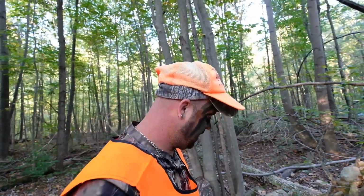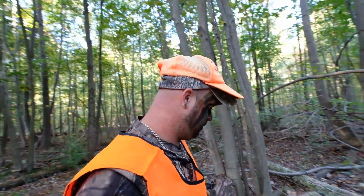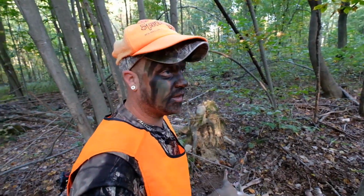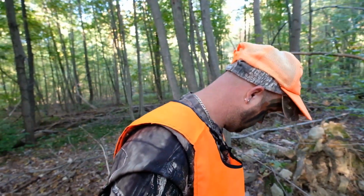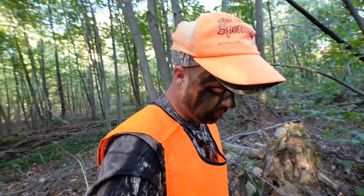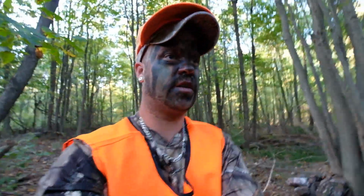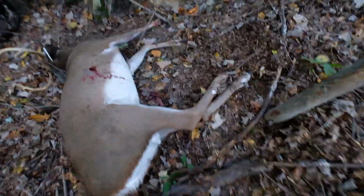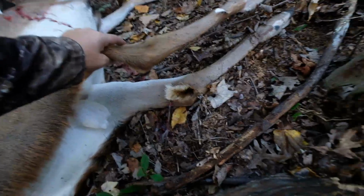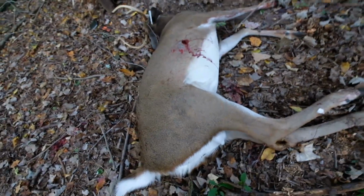For Pennsylvania, I'm gonna say that's at least a 2.5-year-old deer. I don't know if you can tell, his neck is swelled. So this buck is rutting a little bit. And the weird thing is, I thought I was smelling his glands. Let's check his glands out. Yeah, there's some pee on him. I can smell it.